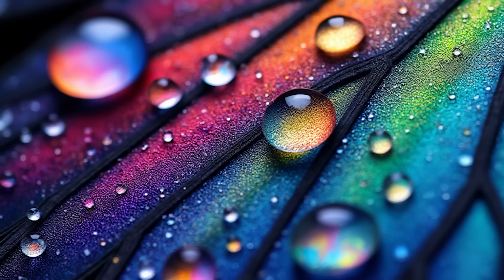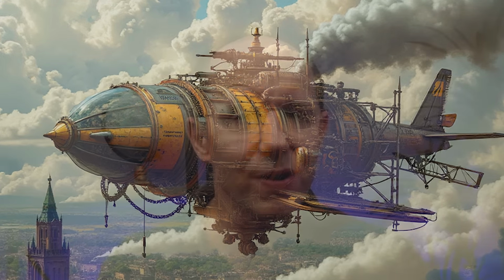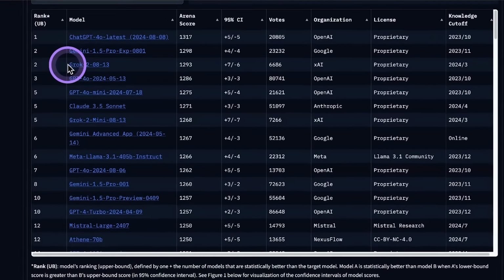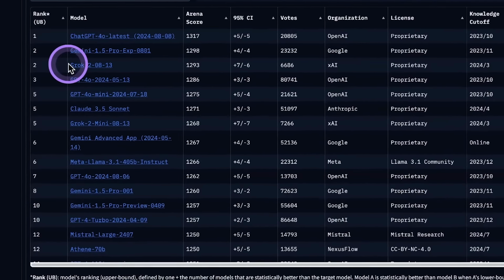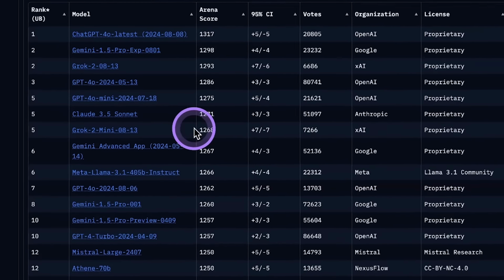Grok 2 just dropped, and it's already making waves. This AI powerhouse from XAI is climbing pretty high in the ranks, going toe-to-toe with industry giants on the Chatbot Arena Leaderboard, coming out at an impressive number 2, in a tie with Gemini 1.5 Pro. Even Grok's mini model reached number 5 on the leaderboard.